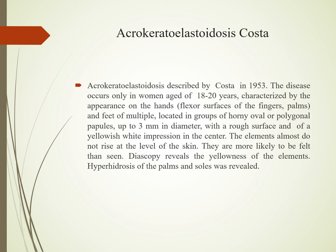Acrokeratoelastoidosis Costa. Acrokeratoelastoidosis was described by Costa in 1953. The disease occurs only in women aged 18 to 20 years, characterized by the appearance on the hands, especially the flexor surface of the fingers, palms, and feet, of multiple grouped honey-colored oval or polygonal papules up to 3 mm in diameter with a rough surface and a yellowish-white impression in the center. The elements almost do not rise above the level of the skin. They are more likely to be felt than seen. Diascopy reveals the yellowness of the element. Hyperhidrosis of the palms and soles was revealed.